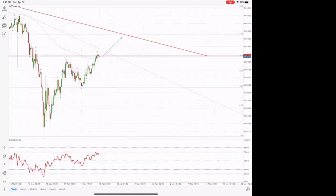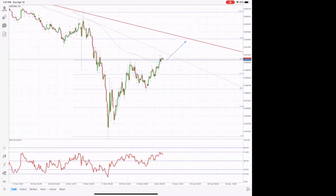NZDUSD, another really just textbook looking setup here. So you can see how bearish I am on the dollar, because looking at these setups across the board, looking pretty good against the dollar.